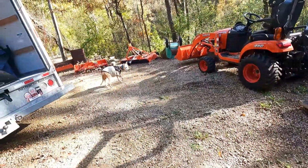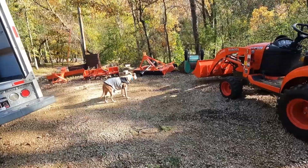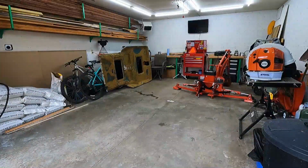We got that, and then we got a couple other parts ones as well. Sasha and Honey are out here to help. Honey's got her coat on because it's cold.